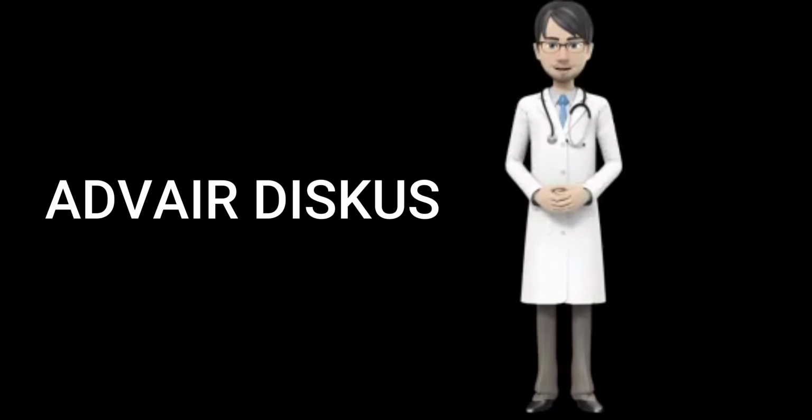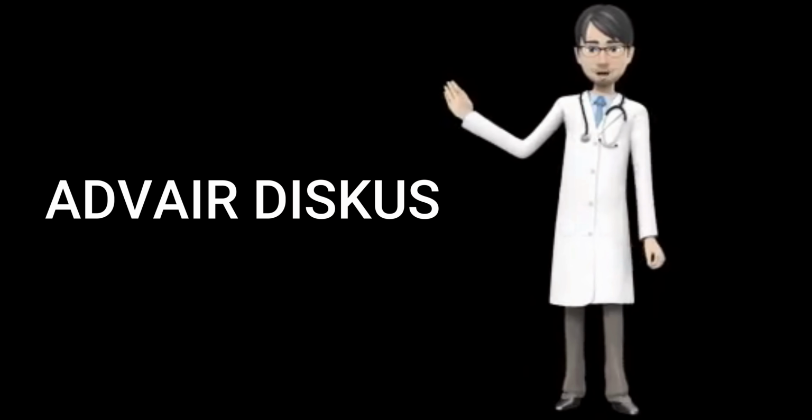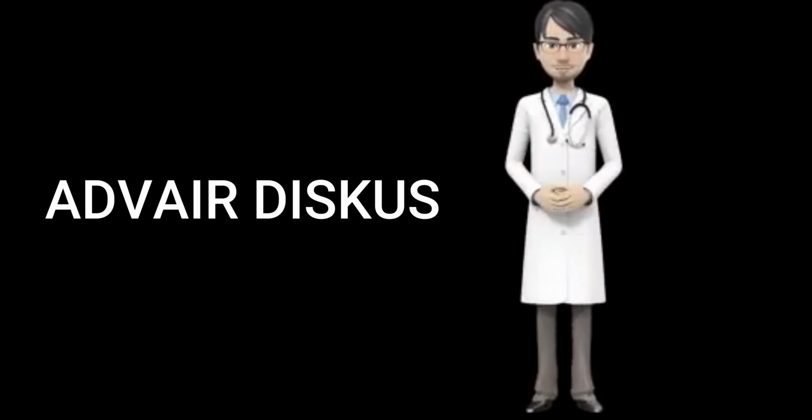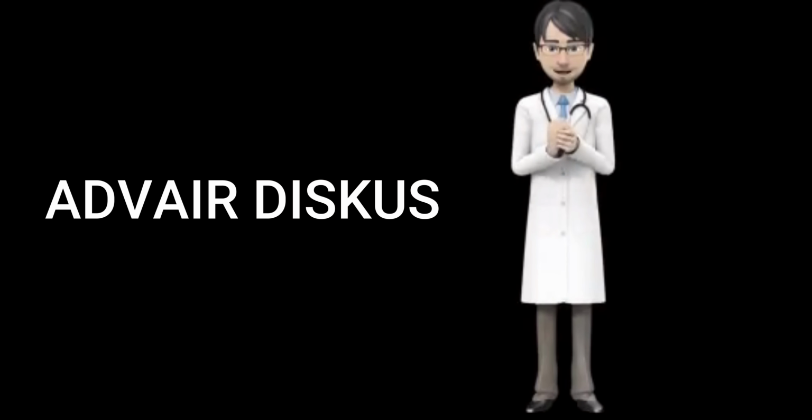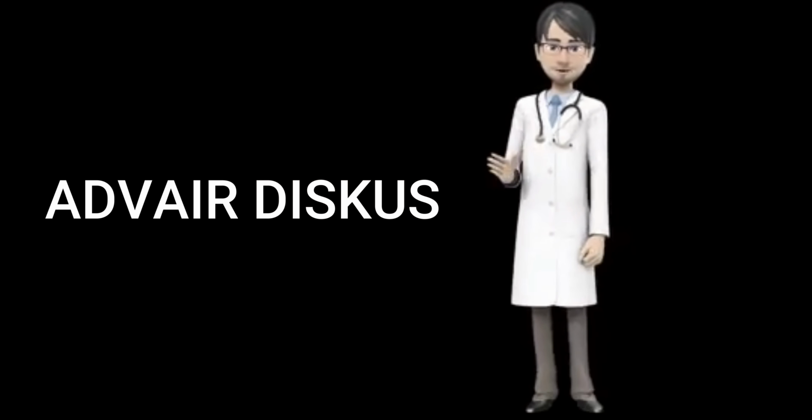white patches in the mouth; fever, chills, and other signs of infection. Advair Diskus may cause children to grow more slowly. Your child's doctor will monitor your child's growth carefully. Talk to your child's doctor about the risks of giving this medication to your child.